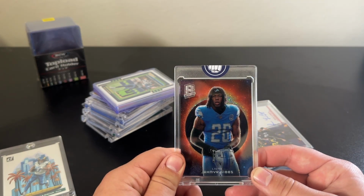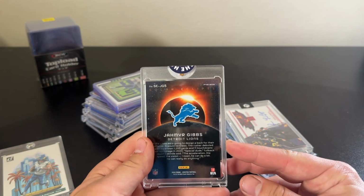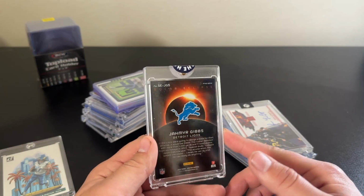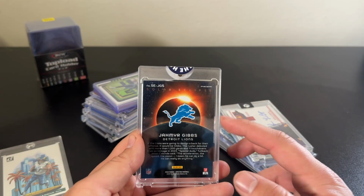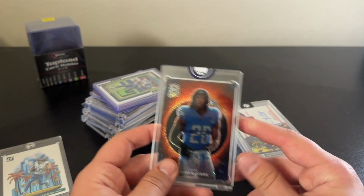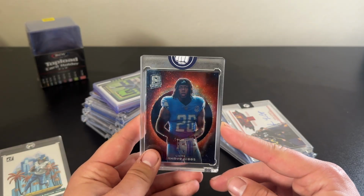Next, we have Jahmyr Gibbs. I believe this is a case hit. Is it Solar Eclipse? Yep, it says it right there. So this is out of 2024 Prism. Or, no, sorry, it just says Prism. That threw me off right there. 2024 Spectra. Very beautiful card. I love that. Look at that. Holy, yeah, that's gorgeous.